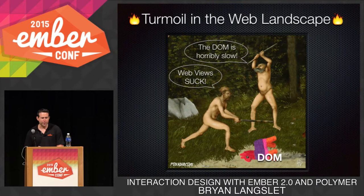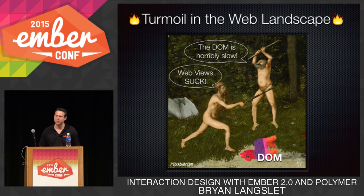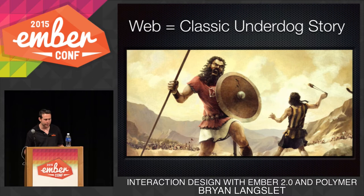So right now there's a lot of turmoil in the web landscape. Seems like the hate against the web has been ratcheted up to an all-time high level. I'm constantly hearing things like web views suck, the DOM is horribly slow and fundamentally flawed, JavaScript is flawed and doomed to failure, and hybrid mobile apps are complete garbage. But once again, the web seems to be falling into this classic underdog narrative. But as we've all learned from popular culture, you never underestimate the underdog.